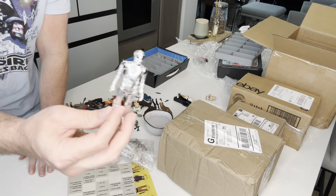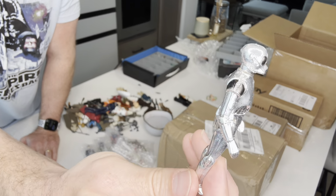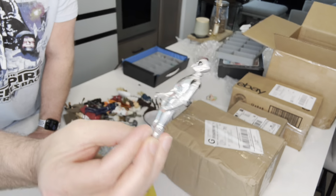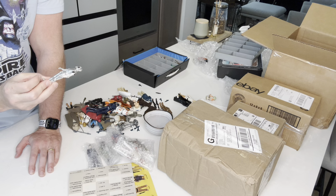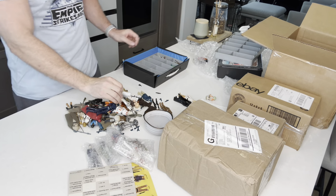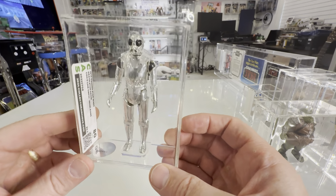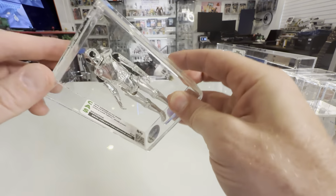I mean, talk about a beautiful Death Star droid. I don't see any paint rub on this. This figure was never played with. All right, here is that Death Star droid. Look how beautiful this thing is. Let's see what we've got.